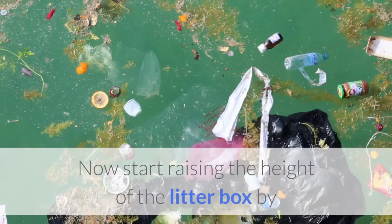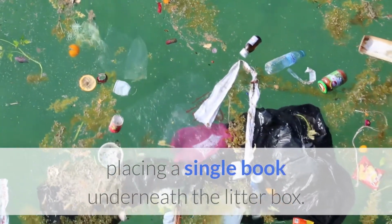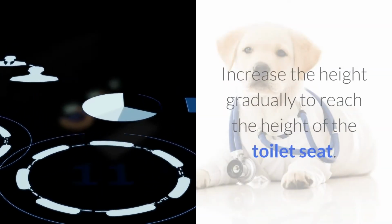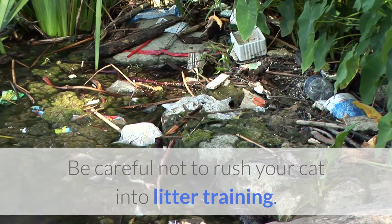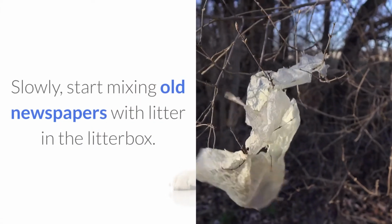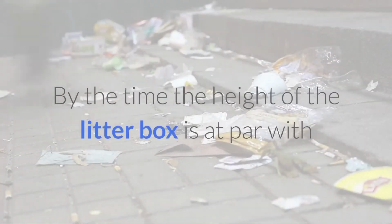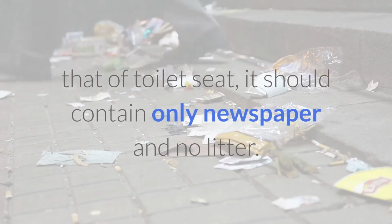Now start raising the height of the litter box by placing a single book underneath the litter box. Your kitten would gradually learn to jump to the height of the litter box. Increase the height gradually to reach the height of the toilet seat. Be careful not to rush your cat into litter training. Slowly, start mixing old newspapers with litter in the litter box. Gradually, increase the amount of newspaper and reduce the amount of litter. By the time the height of the litter box is at par with that of the toilet seat, it should contain only newspaper and no litter.